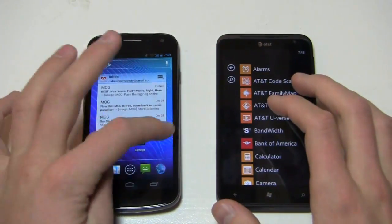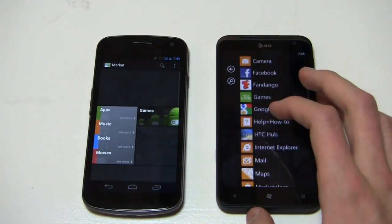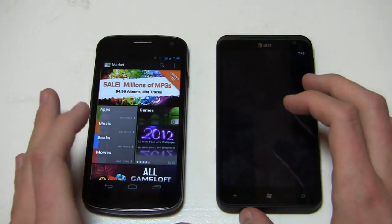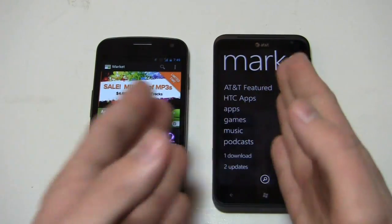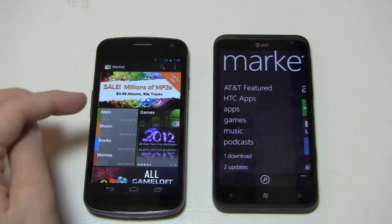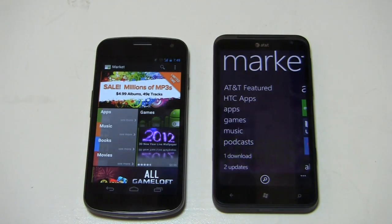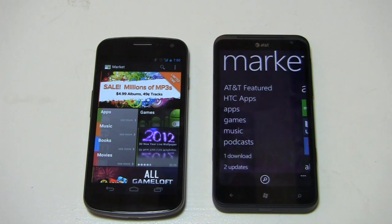Now one thing I want to show you before I leave you, the marketplace on both of these devices. Android Market on the Android side obviously, and then Windows Marketplace over on the Windows Phone side. So of course you can see here's the home screen, and you can see the minimalistic approach that Windows Phone takes as opposed to the kind of cluttered appearance that the Android Market takes. Now one benefit here is you do get apps, music, books, and movies on the Android Market side. They're kind of creating a one-stop shop here where you can download music, books, movies, and more. And with Google Music, with Google Books, you can easily access those on your device.